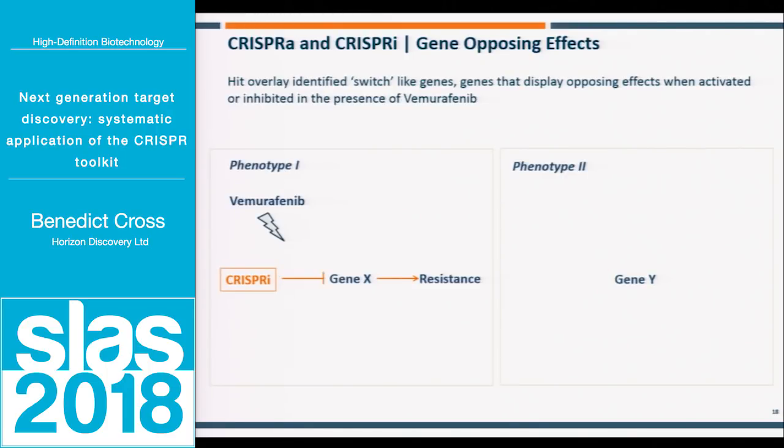So take hypothetically a gene which you silence using something like CRISPR-I or CRISPR knockout, and you expect to see, or you do rather see, a resistance phenomena emerging. You might then hypothesize that applying the opposite kind of technology in terms of directionality, that is CRISPR-A, to upregulate that gene, you would see the opposite phenotypic phenomena arising. In this case, sensitivity. But it could equally be upregulation of a gene of interest and downregulation of a gene of interest, depending on what you're doing.